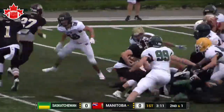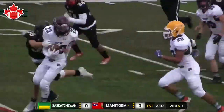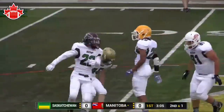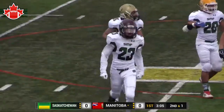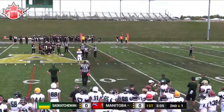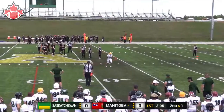Team Manitoba goes with Lucas Van Norman at quarterback. He goes loose football on the play. Team Saskatchewan recovers. It's number 23, Jackson Dean. Running back goes, Van Norman goes into the pile. The ball pops loose. Quarterback sneak, you need 1 yard. Take your 1 yard, and get down on the ground. But what a play by number 23, Jackson Dean.